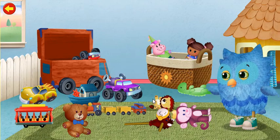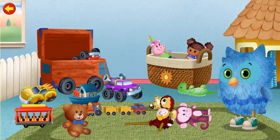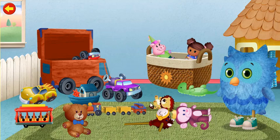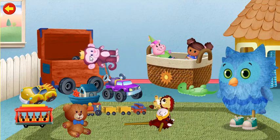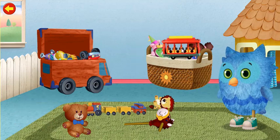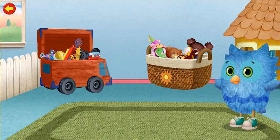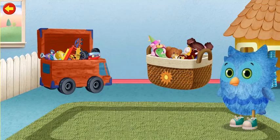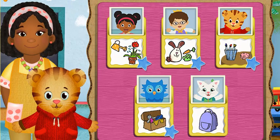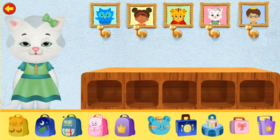Woohoo! Let's put the things away so we have room to play. We're finished! Thanks, neighbor! What job would you like to help with now? Will you help put our friends' lunch boxes and backpacks away?